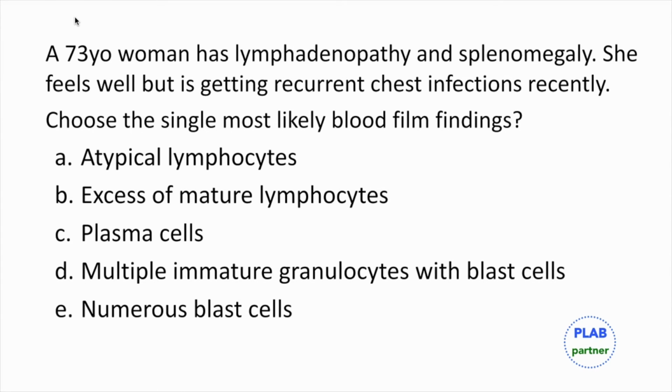A 73-year-old woman has lymphadenopathy and splenomegaly. She feels well but is getting recurrent chest infections. Which picture might you find on a blood film? At this age of 73 years, it is likely that she will have excess of mature lymphocytes with the diagnosis of chronic lymphoid leukemia. The clue is the lymphadenopathy and splenomegaly.